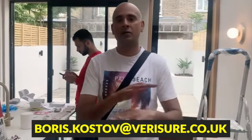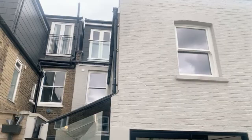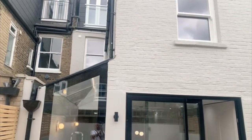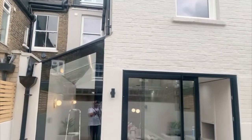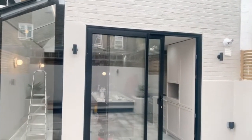Okay, so these are the guys from Very Sure. I'm going to put their details below, and these guys are highly recommended. I'm going to give you an update once the alarm has been installed. Just looking at the rear of the building, on all of these windows, these are entry points, and this is where we're going to be having some sensors on every single entry point as well.